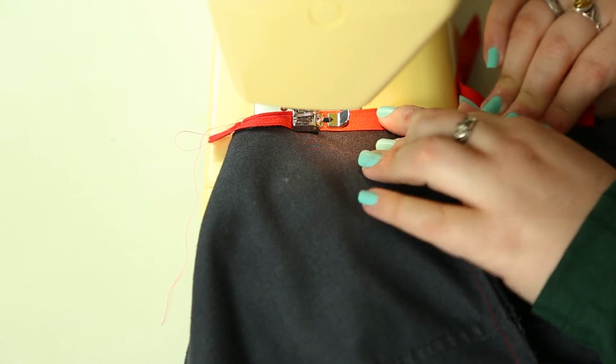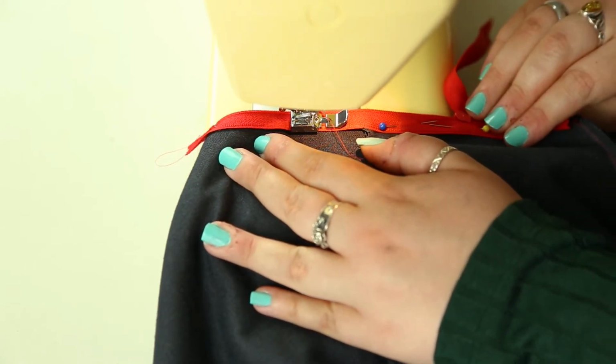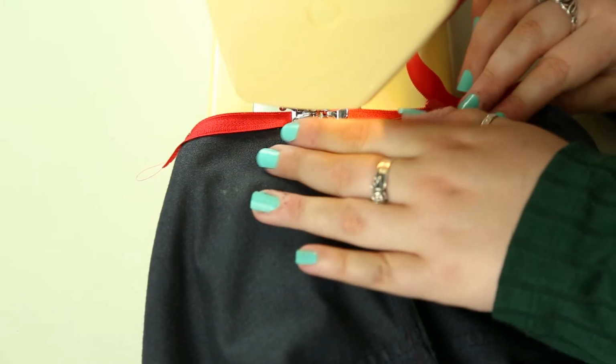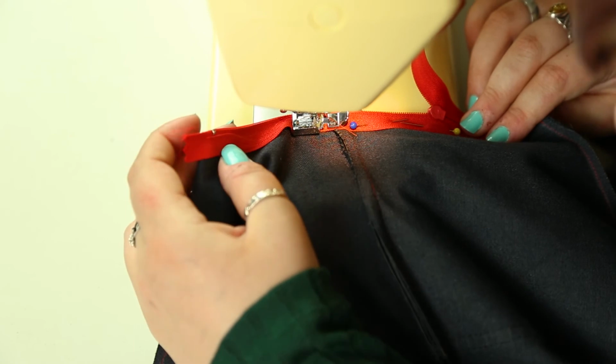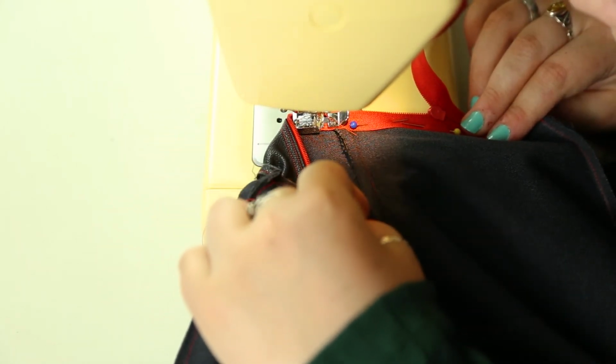If you can spot that and you can see what kind of order I should have done it in, please do comment down below. It'd be really nice to learn. But yeah, I kind of was winging this as I was going, and that's why things got done in this order. So I did end up just hand sewing the zip on the end just to secure it in place.